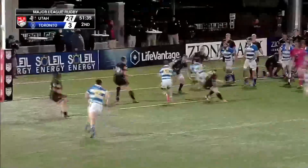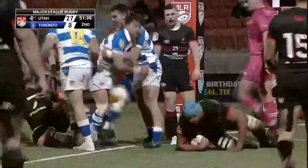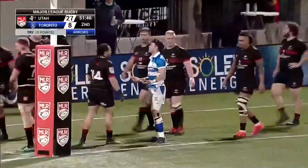Now comes to the back line. Lovely step. Is that ball over? Yes, it is. Try awarded. Stunning bit of work. Hot back right at you, Taylor Adams. The laser gets one in for the Arrows.